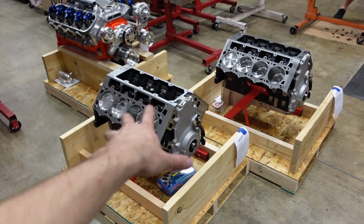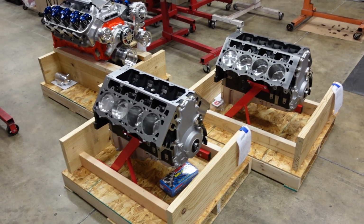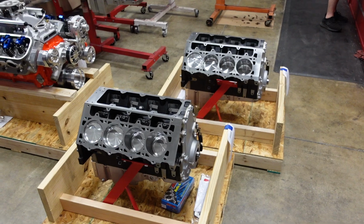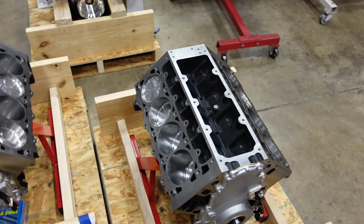We rate these to about 12 to 1,300 horsepower, but do the math, they can make a lot more than that. That's just where we rate them for our liability's sake. Turn it up past that, it should be fine, but at that much power, stuff can happen. Anyways, rock solid foundations.